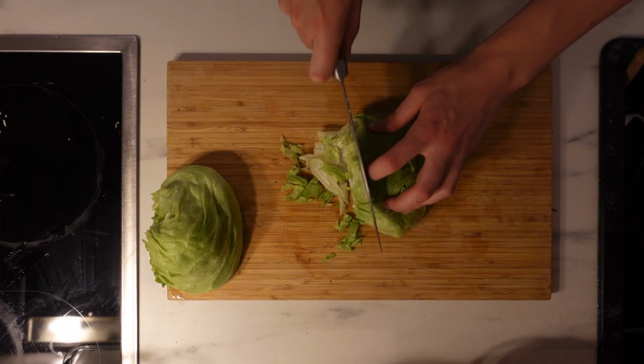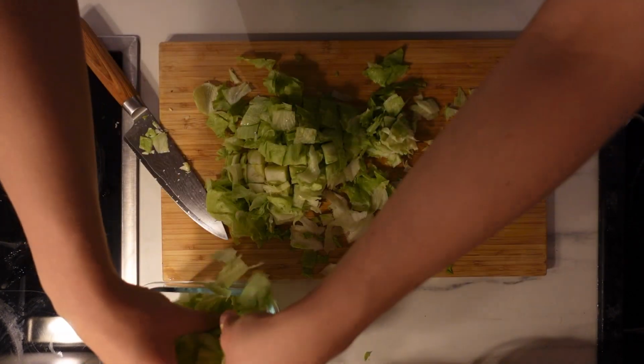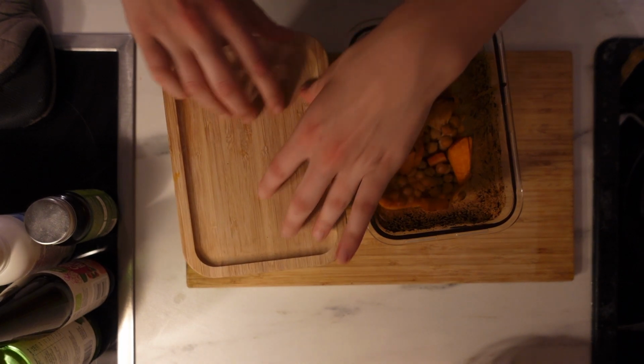And while that is baking, you can cut some salad and put this in a different container so it doesn't get soggy if you eat it a few days later. And then I was done with meal prepping for Monday and Tuesday.